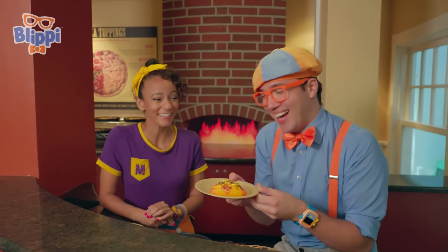It's me, Blippi, and today we're here at the Associazione Culturale Gruppo Storico in Rome, Italy. And this place has all kinds of cool things that gladiators do and wear. Let's go see what it takes to be a gladiator. Woohoo!